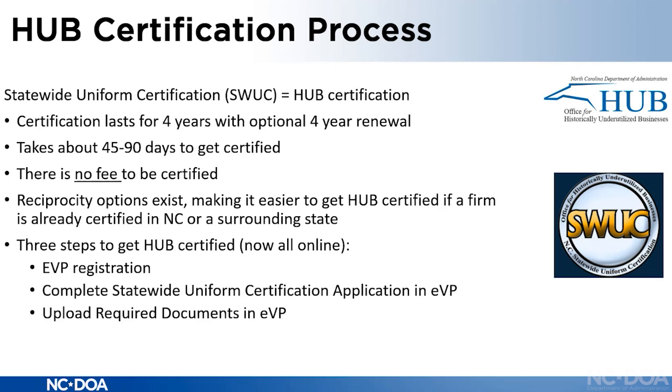There are some reciprocity options. If somebody is certified in another state that we recognize as a valid certification, or they're certified in North Carolina with DOT, they have a much easier time getting certified as a HUB, with a lot less documentation to provide. There are 3 basic steps to get certified. They have to register in EVP, complete the statewide uniform certification application in EVP, and upload their required documents in EVP.